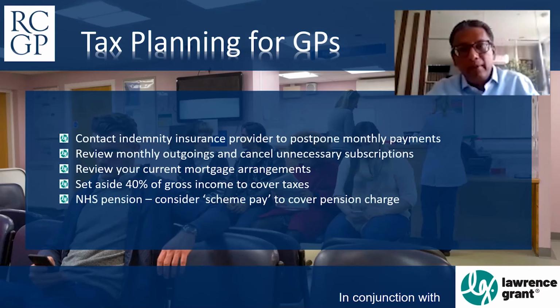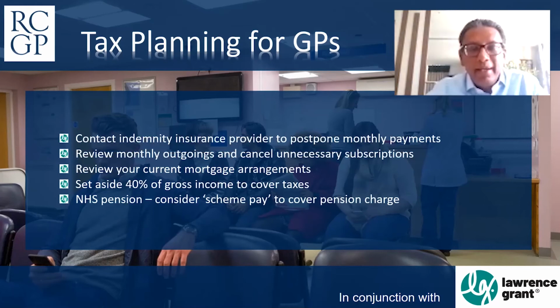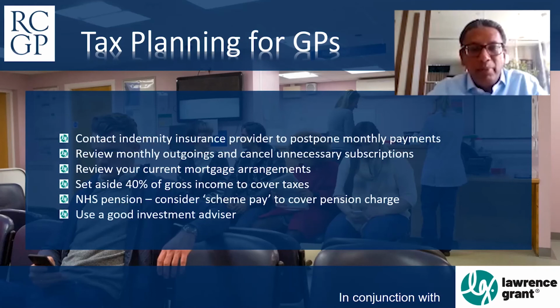Yes, how does this affect GPs, Alan? Well, GPs need to be aware that using scheme pay will affect their drawdown in retirement. What it means is that you're actually using a pot to pay the tax charge that you incurred in the current tax year. But as I said, it will affect your drawdown when you come to retirement. You should also use a good investment advisor to provide advice on your investment and pension planning.